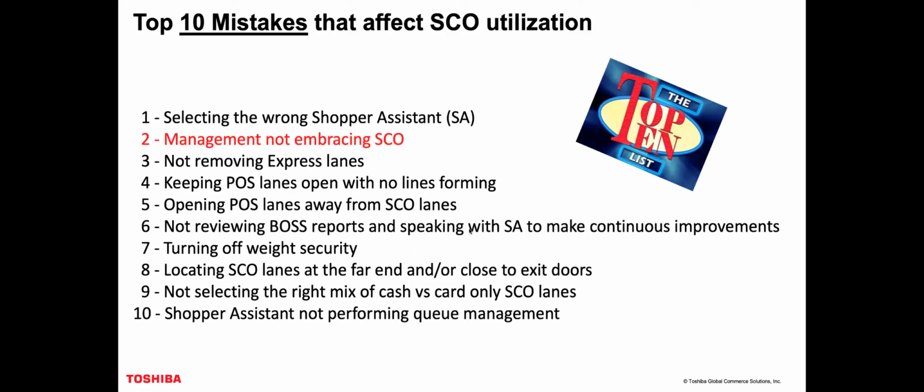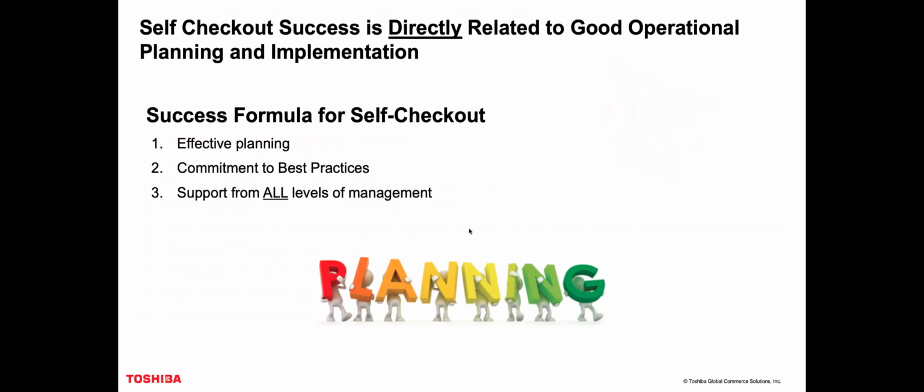Management not embracing SCO. What does that mean? I like to think of it as a cancer. If you have one person in the organization or at the store that is negative about self-checkout, you're going to fail. You've got to address it head on.